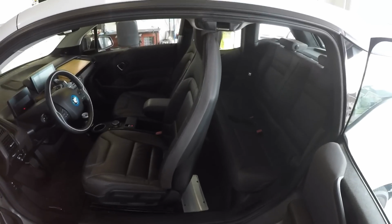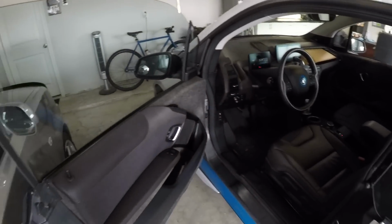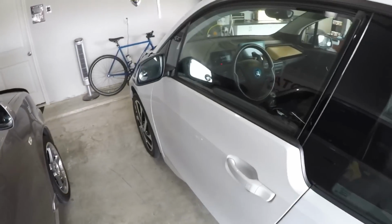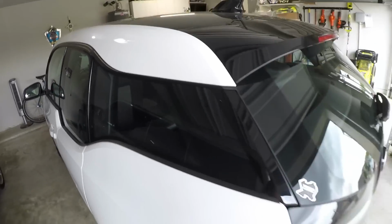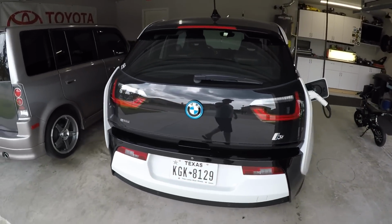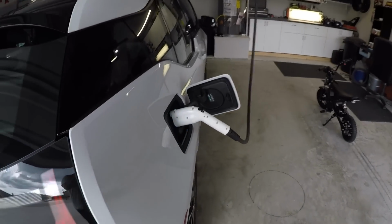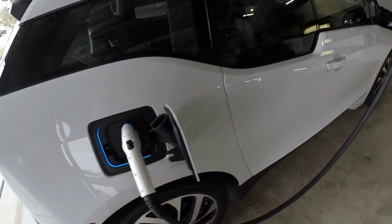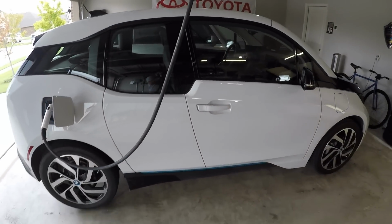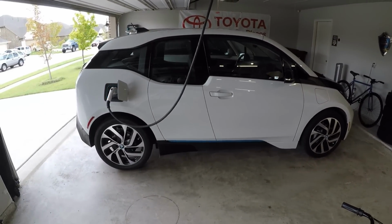It's pretty nice. I don't bring too many people in the back, but if I did, they can get in back there. So anyways, that's the i3. It's been awesome. I love it. Being able to just come home, plug in, start charging up. Man, it's an awesome feeling to be able to do that every day.